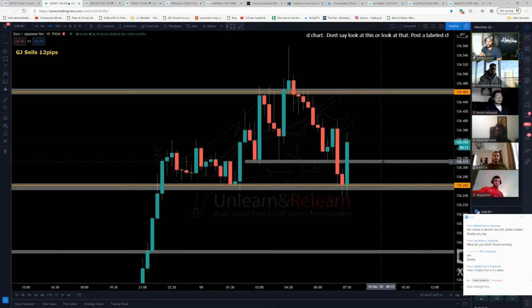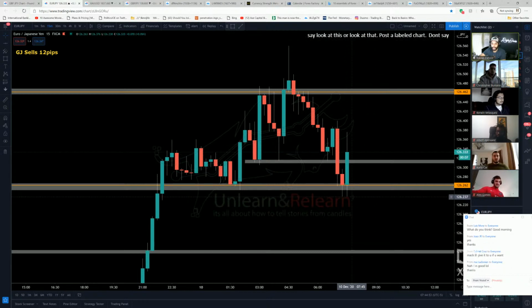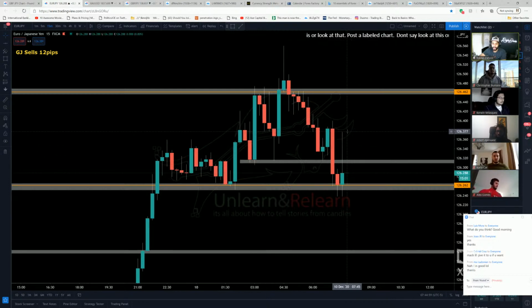Okay, we got 10 seconds left. Someone is saying EJ is a sell. Well, below this area, it's a sell. But we'll see how this happens. If we break above this high, we should continue moving bullish as well. Oh, wow. Look at where this candle closed. Retraced all the way down.